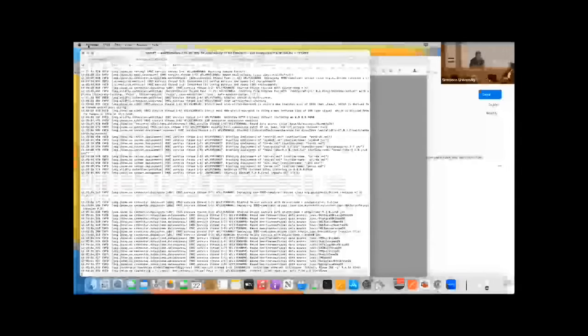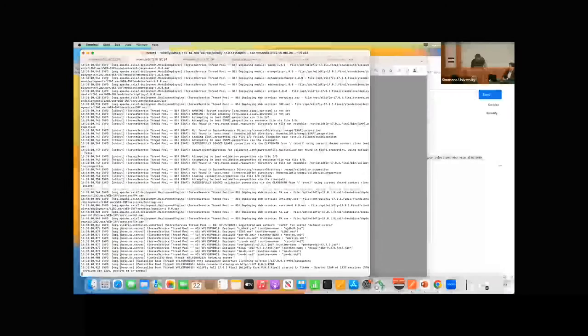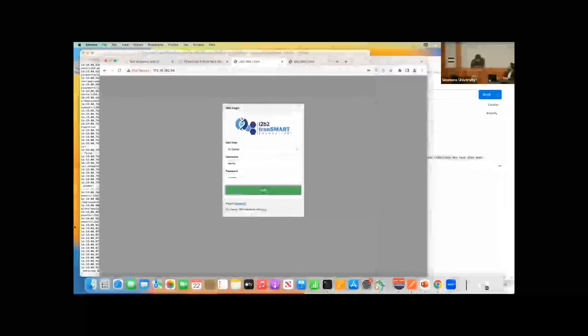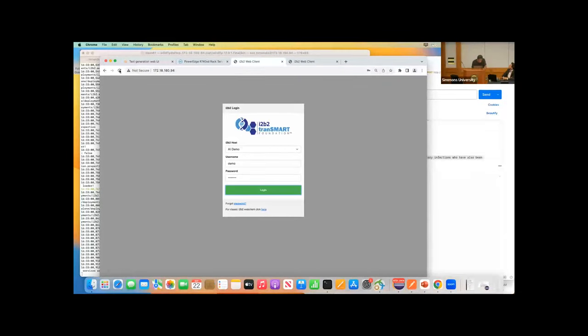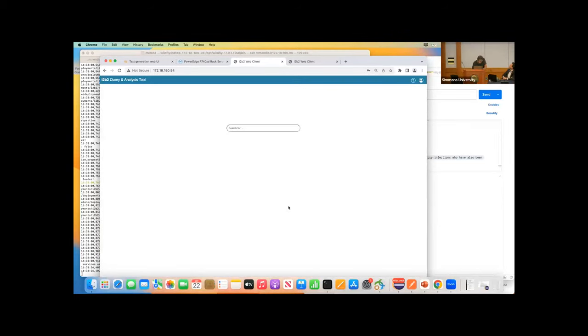So I thought I had everything set up so I could just start it, but I'm doing everything from one terminal. So now I'm starting up Wildfly. And I'm going to select the Oracle demo one. And this is where it comes. This has been a modified UI that will actually accept text.